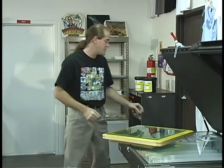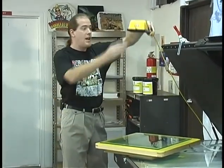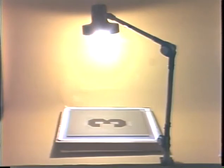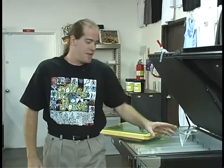Now maybe you need to expose at night. You can use, say, a photo flood bulb or a backyard light, and you'll hang it at approximately the diagonal distance of a screen and expose that way. Now this unit will take about 40 minutes. The fluorescent tube unit will probably take about 5, and this unit here will take about 45 light units. It doesn't actually use time in its measure.